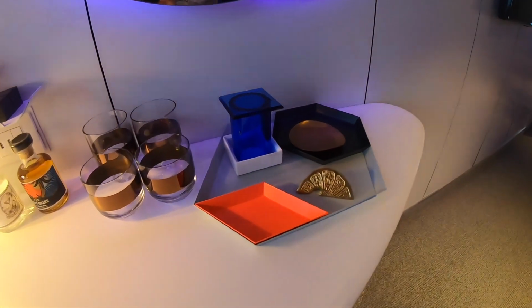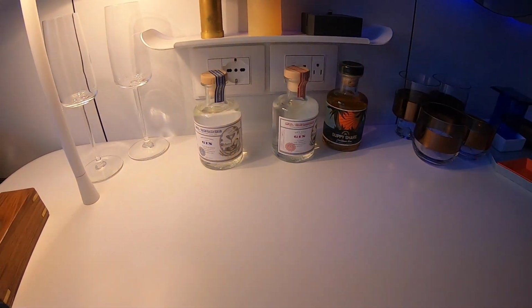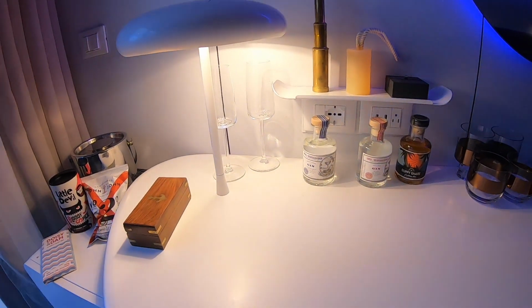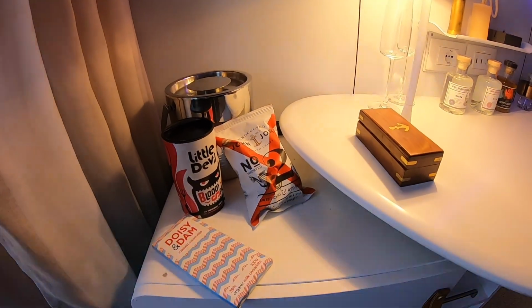I love this desk area. I think it looks just gorgeous and it makes for some really great photos. It is worth noting though that there is no extra storage around the desk. On most cruise ships you'll find some drawers here, or at least a drawer where you can put things like your hair straighteners, but there aren't any drawers or cupboards or anything over by the desk.